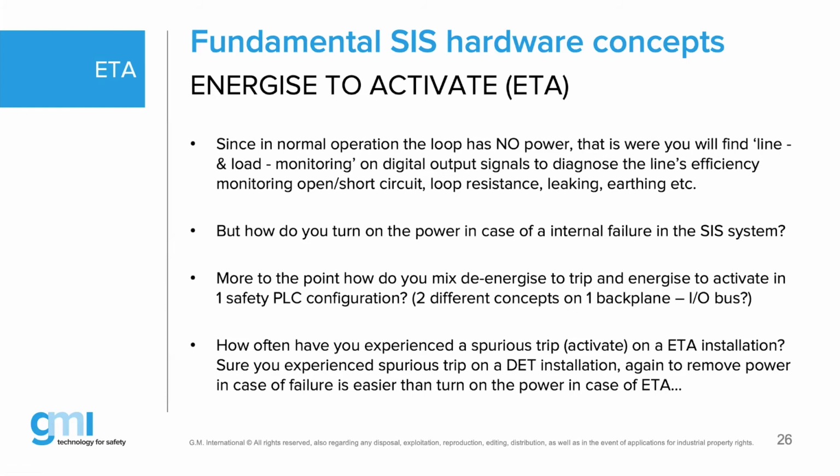So how will you do that? I'm not saying it is rocket science, but you have to think twice before you start to say that your system is energized to activate.